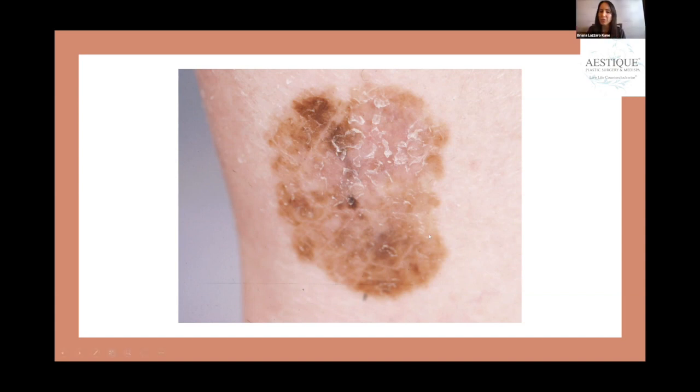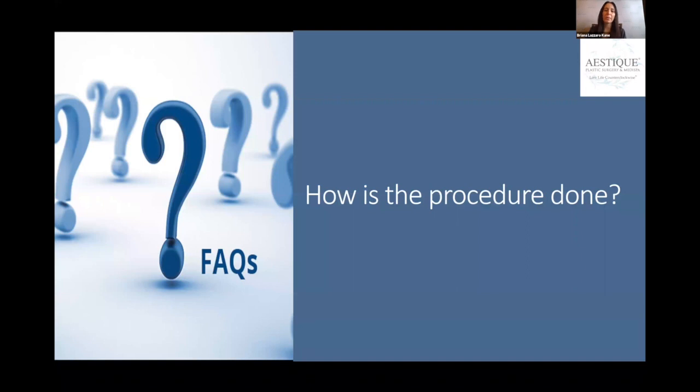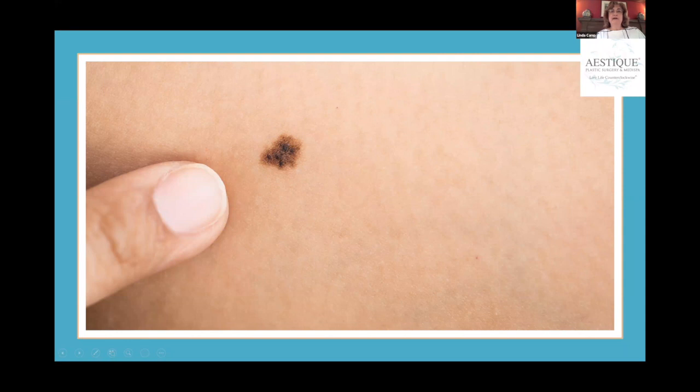So Dr. Camp, now that we looked at all of these, a common question when people come in: how exactly is this procedure done? Depending on the evaluation, biopsies can be performed in different methods. If we show the next picture, Brianna, this is an example of a pigmented lesion. We would most often excise this with a scalpel, remove a full thickness with a narrow border of healthy appearing tissue, and require suture closure. We would send this tissue off to the pathologist for sampling, and have a report back when you came to get your stitches out.